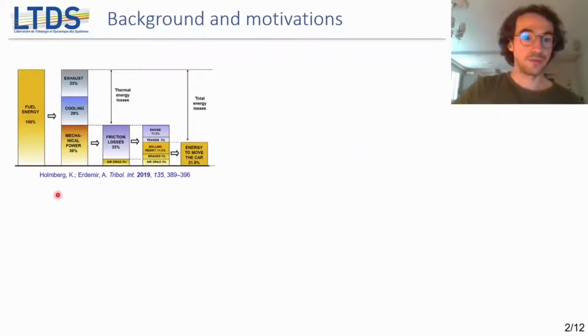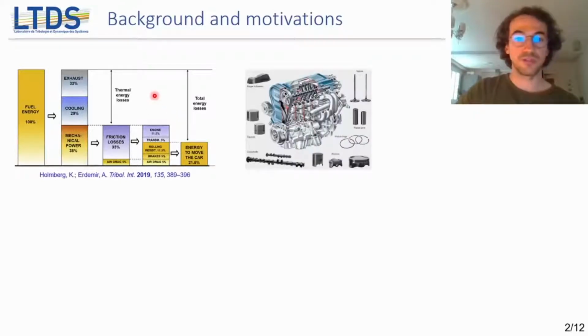So you are probably familiar with this image where we can see that the total energy that is actually used to move a passenger car is very low compared to the energy that is lost through the different sources in the system. And in this study, we're going to focus on the energy that is lost in the engine.